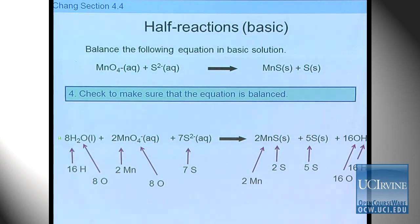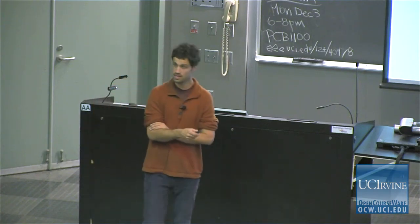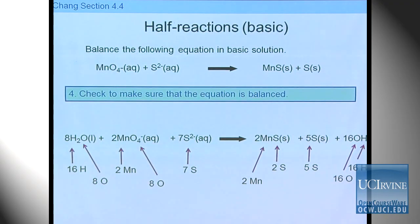Let's see if I have the same here. This one is neutral. This is 2 minus. This is 7 times 2 is 14. 14 and 2 is 16. Indeed, 16 minus charges here, 16 minus charges there. Pretty convincing. This must be the right answer. Okay?